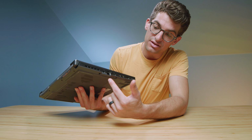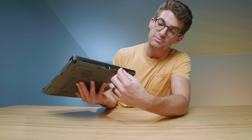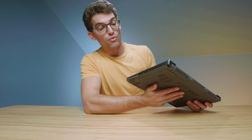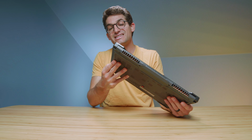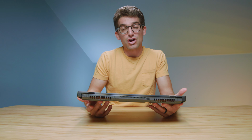Now, regarding the ports, we do have a lot of connectivity. As you can see here on the left side panel, we have our power port, our network jack, HDMI, 2 USB Type-Cs, a headphone jack, and a USB Type-A. On the right side, we just have a singular USB Type-A and a Kensington lock. So it's got great connectivity for all your needs as far as gaming and creator work is concerned. However, it does not have an SD card slot, so if you're somebody who often uses SD cards and wants to bring that into your computer, you'll need a dongle for that.